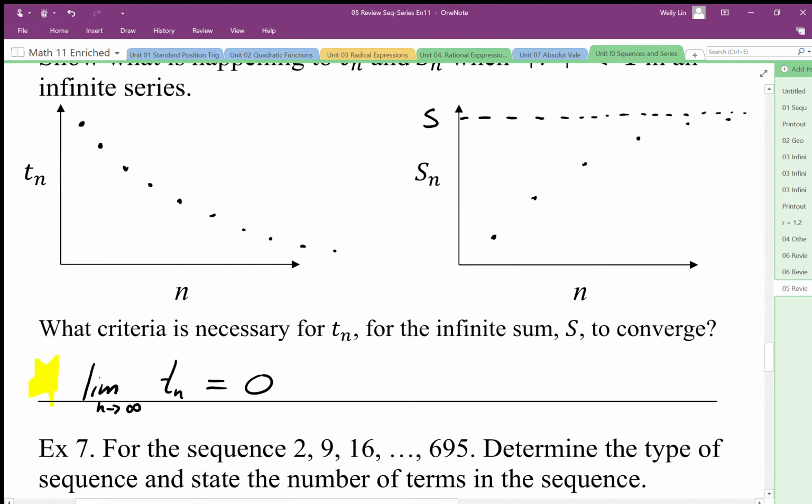What is important to note, though, is that if it is in fact geometric, this is good enough. If it's not geometric, that's not necessarily the case. We had that harmonic series which did not converge even though Tn went to zero. So we have to be careful with that.